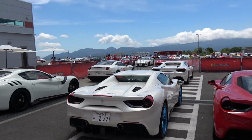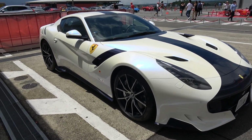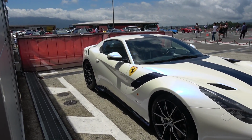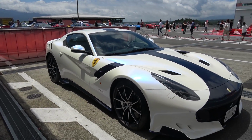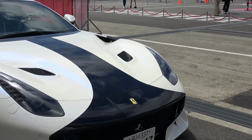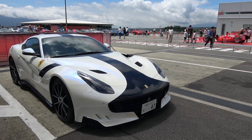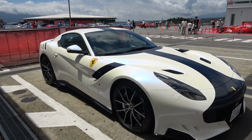California T, baby. I think we just found one of the nicest TDFs here. It's got blue carbon accents. Holy smokes, dude. This is actually really, really nice. It's hard to see the dark blue carbon, but there you go. Zooming in a little bit. I don't have my polarizer on. I messed up, guys, but yeah, enjoy that.